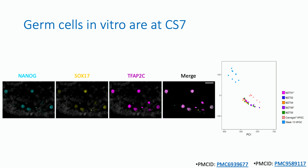So these germ cells that we make in vitro up to about day 5 of those three-dimensional aggregates are equivalent to what we now appreciate as being Carnegie stage 7 of human embryo development. And we were able to achieve this by taking advantage of a reference map that was created in Cambridge, where single cells were profiled of the Carnegie stage 7 embryo. This is around day 17 post-fertilization.